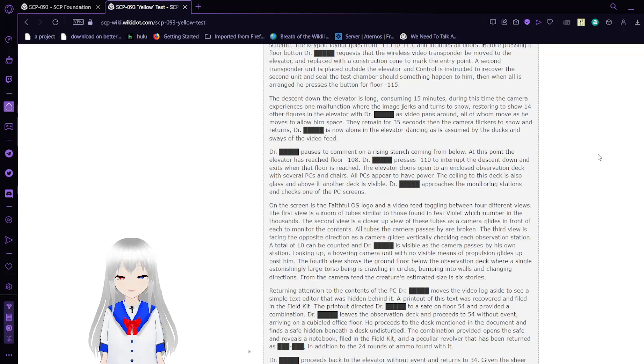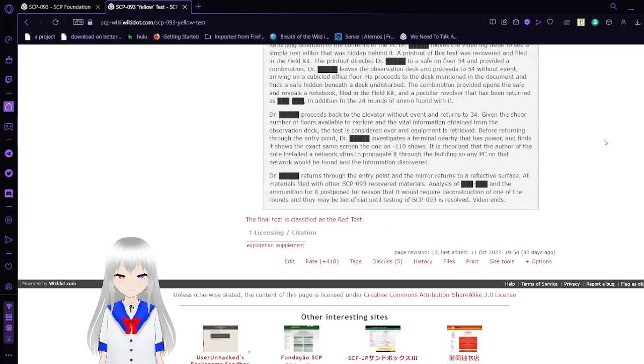Dr. Blank proceeds back to the elevator without question and returns to 34, given the sheer number of floors available to explore, and the vital information from the observation test is considered over. Equipment is retrieved. Dr. Blank investigates a terminal nearby that has power and finds it shows the exact same screen as the one on negative 110.